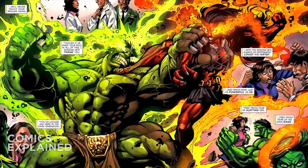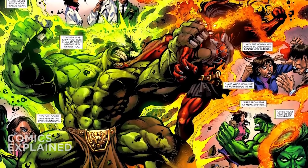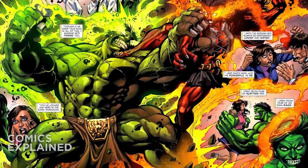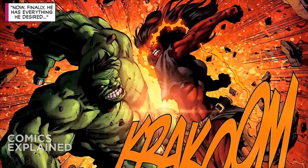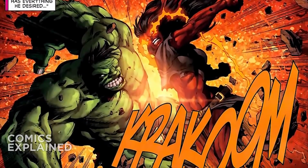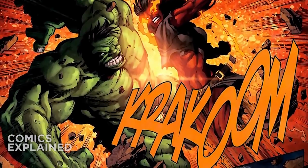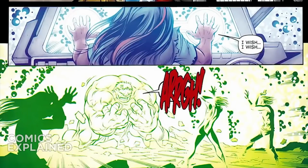Now, as far as what powers the Hulk has, of course, his most notable power is his strength, which increases as he gets angrier and has no known upper limit. In addition to strength, the Hulk is also insanely durable and has an incredibly efficient healing factor, allowing him to heal from pretty much any damage he takes, and he's able to produce powerful blasts of gamma radiation.